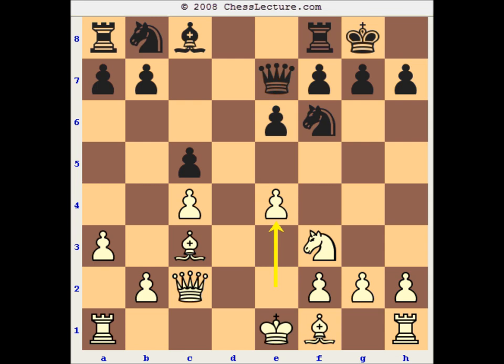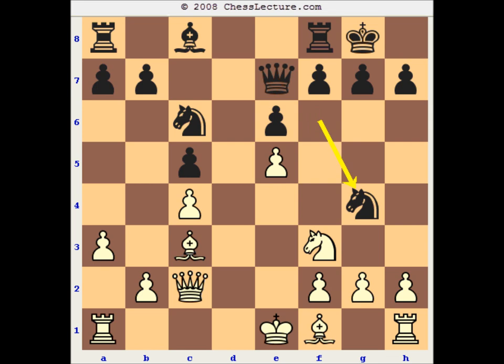Knight to c6, and now e5, of course. Black could play knight to g4, but this move is very time-consuming, and the knight's only prospect is to go to h6. So, a little bit strange. I don't really like the move Black played here.